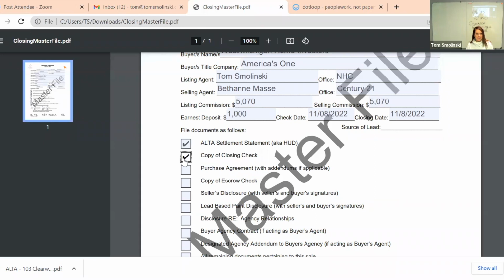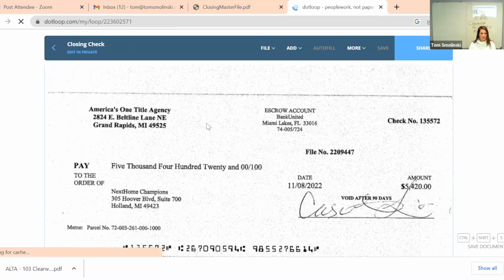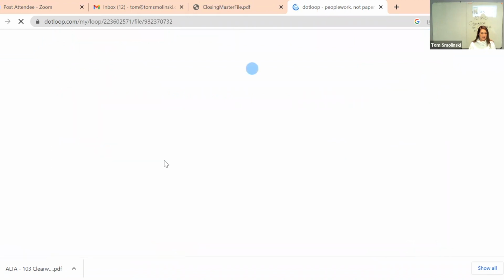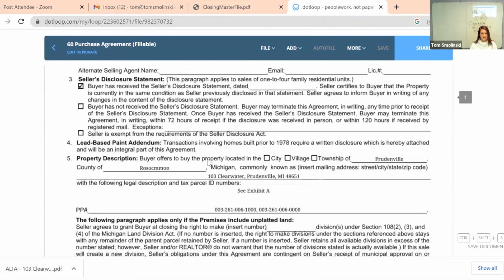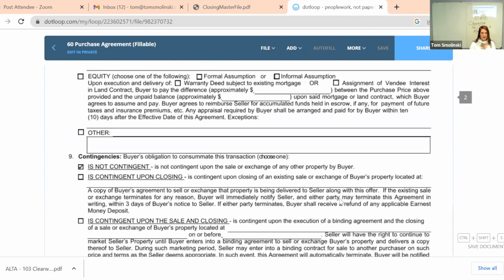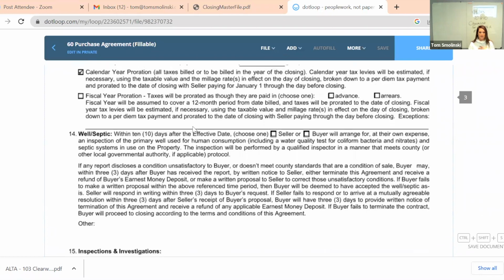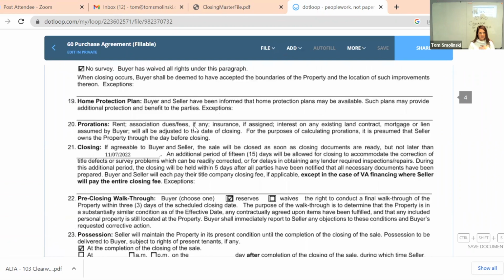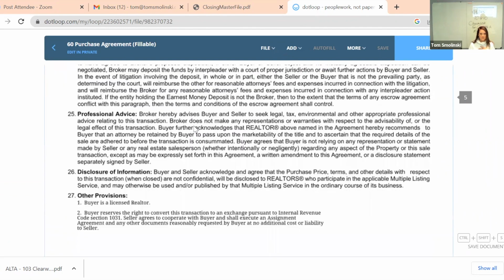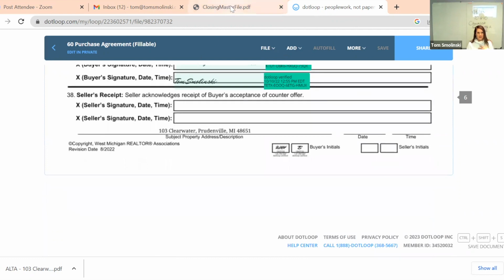Our purchase agreement with any addendums. So down here, it does say all documents pertaining to this sale, which if there are addendums, that's usually where I check that box. If there's not, then it doesn't need to be checked. So let's go back to our purchase agreement and we're just making sure that everything is signed and dated, which in dotloop is really nice because as soon as they sign it, it actually timestamps it with the date and the time. So if we scroll all the way to the bottom here, yep, all of this information, no contingencies, the sale price looks good. It matches what I have. And we just want to make sure that both parties have signed it. Sorry, scrolling kind of fast here. Both parties have signed it. Looks good to go.